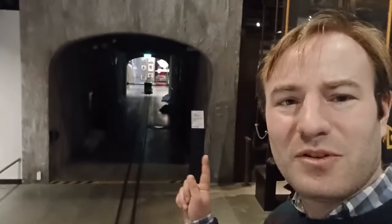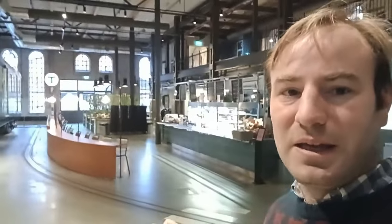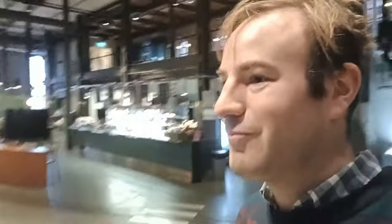It's funny though, you don't often see a tunnel with a metro train above it. Normally the metro train is in the tunnel. But let's now go and have a look around. There's the museum's cafe. I'll definitely go and have perhaps a cup of tea there, be able to sit there and watch little trains coming out. That's pretty cool. Let's have a look, see what we can see.